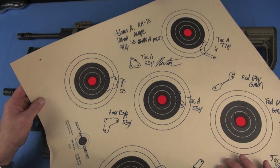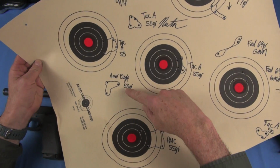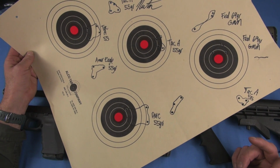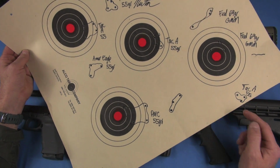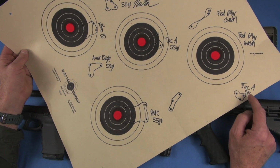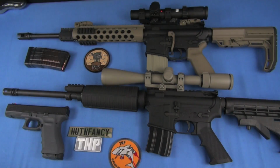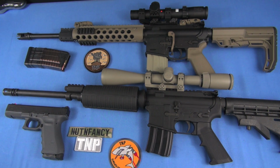This is in September. I agree with that. TAC A, American Eagle 55, PMC 55. I did not see anything, maybe this one, that was an MOA group, but my overall feeling is with really good ammunition it likes, not MOA, 1.5 MOA. So I would call the accuracy good. Field strip we did already, kind of standard.